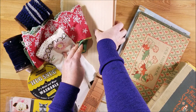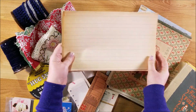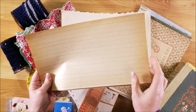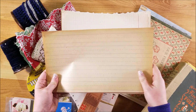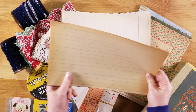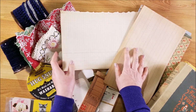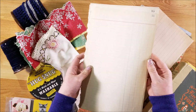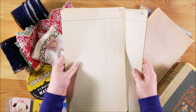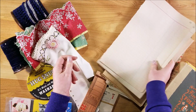And then we found an old tablet of writing paper. I've used writing paper in my journals before, but it's always just been the paper I've gotten from the Dollar Tree. So now I have a few sheets of actual vintage writing paper. This is an old ledger paper that my friend Crystal gave me. She had them already, and so I have some of that.